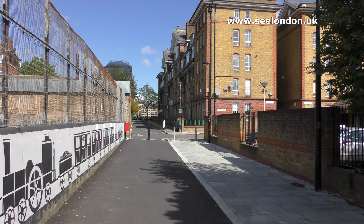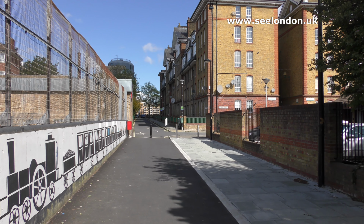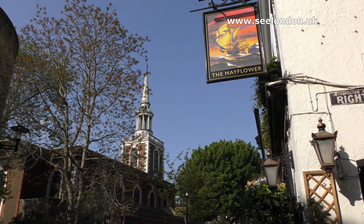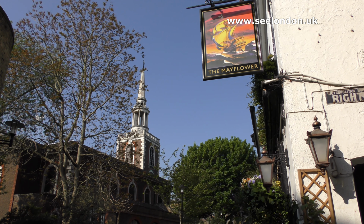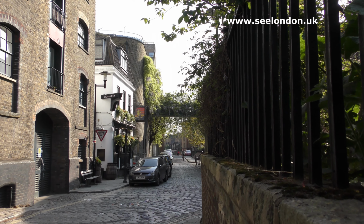Once you're at the river, you can look across at Wapping on the other bank, and if you turn to your left a short distance away, you will see one of my favourite pubs in London, the Mayflower. This is the first stop on my pub tours walk, and more than one American tourist who's joined me has turned round and said to me, "This is the coolest place I've ever been."